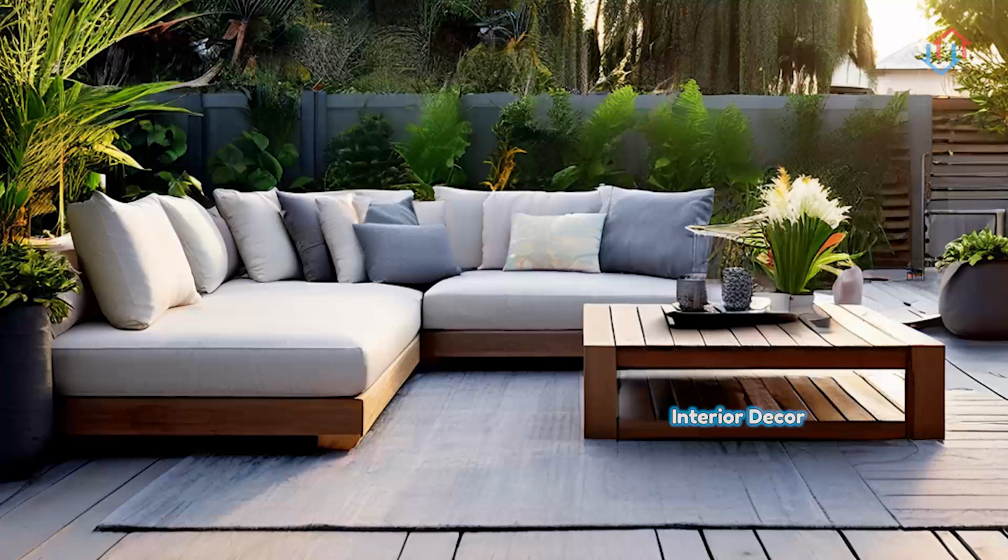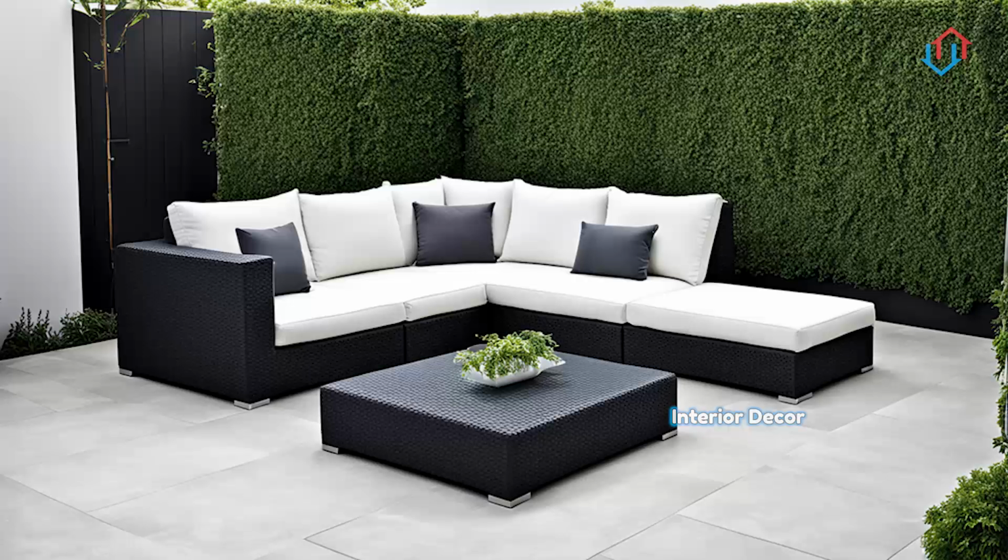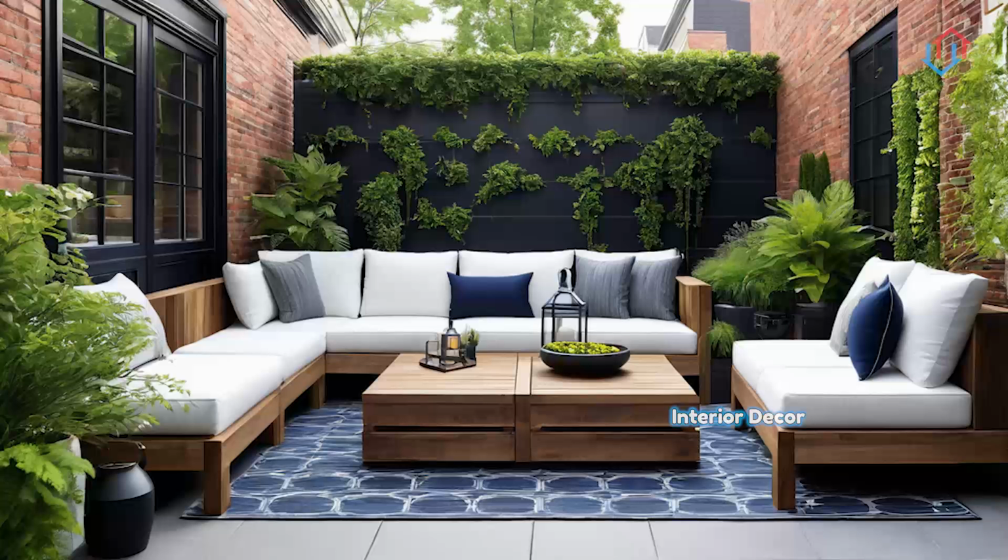Eight, keep the space tidy and organized. A key principle of minimalism is maintaining a tidy and organized space. Ensure that all items have a designated place and avoid accumulating unnecessary decor. Invest in stylish storage solutions that help you keep the space clutter-free. A built-in bench with hidden storage or a sleek console table can provide both functionality and style. Regularly assess your patio to ensure it remains clean and free of excess items.